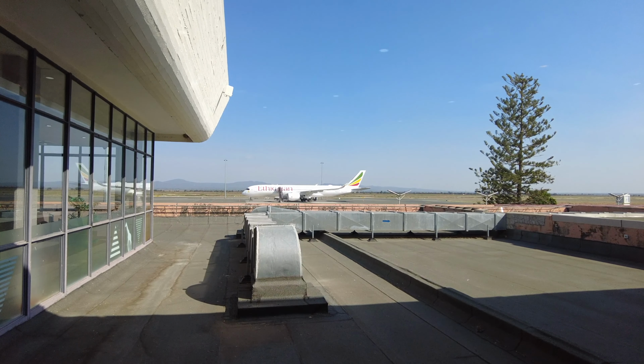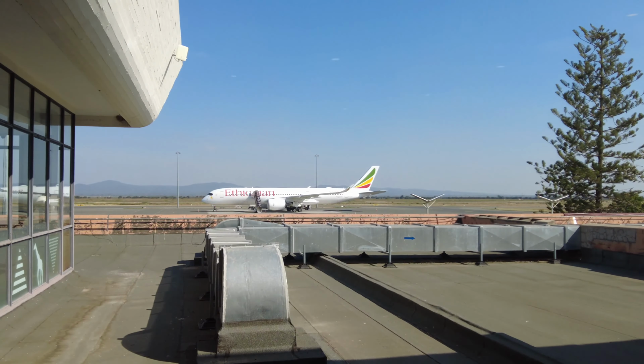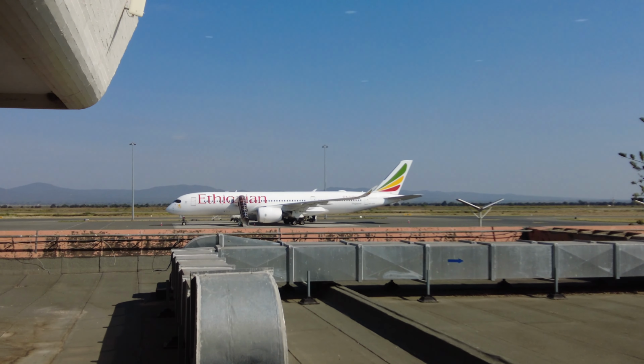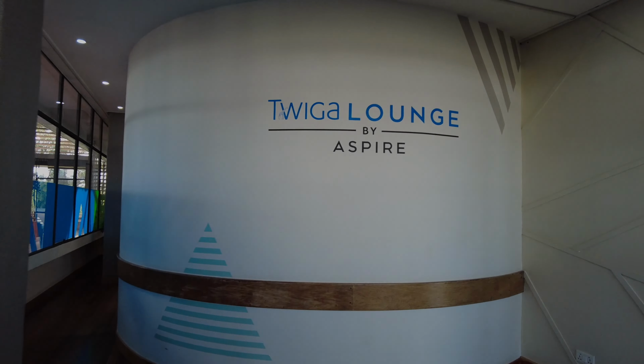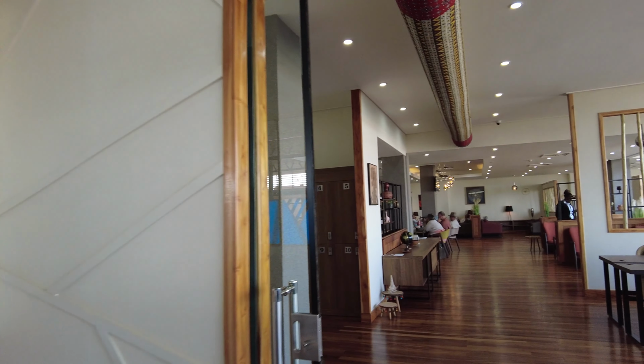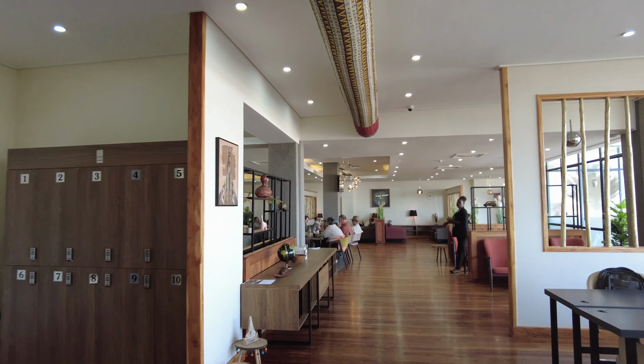Right, so I am at the Twiga Airport lounge at Kilimanjaro Airport. This is our designated lounge for Ethiopian Airlines frequent flyer members. Our aircraft today to Addis Ababa is an Airbus A350-900 and it has arrived here already a few hours ago. Let's do a quick walkthrough of the Twiga lounge.